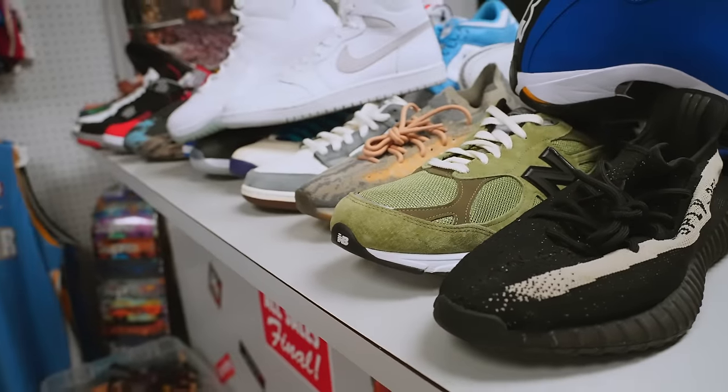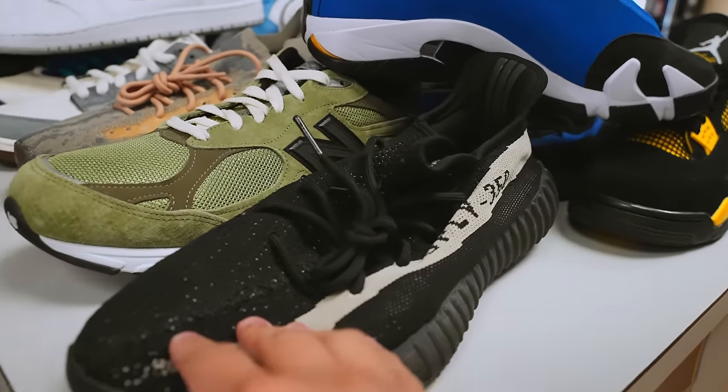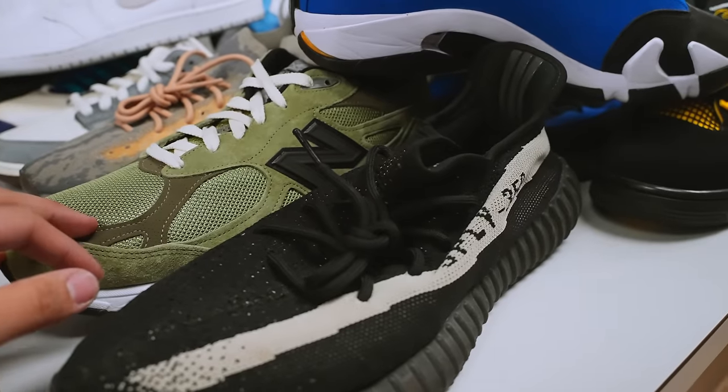Definitely a lot of heat, I'm not gonna lie. Definitely a lot of stuff in my size. Let's get into it, starting with some of the stuff on the table. I believe we got these two on Saturday. Oreo 350s next to some green ones. These are on the bigger size end, like 13, I believe, something like that.